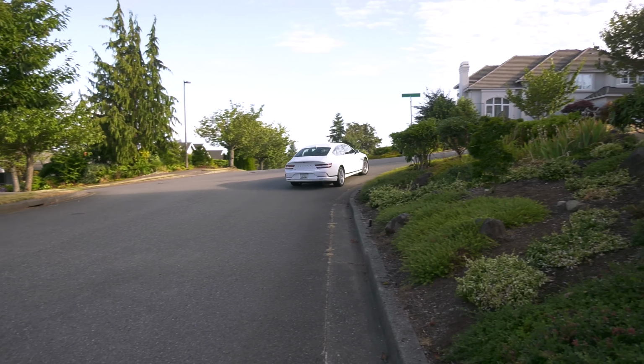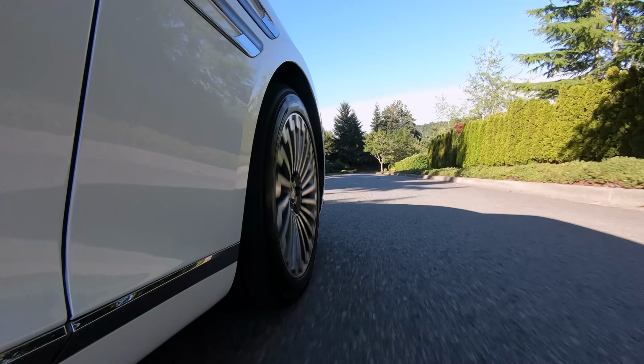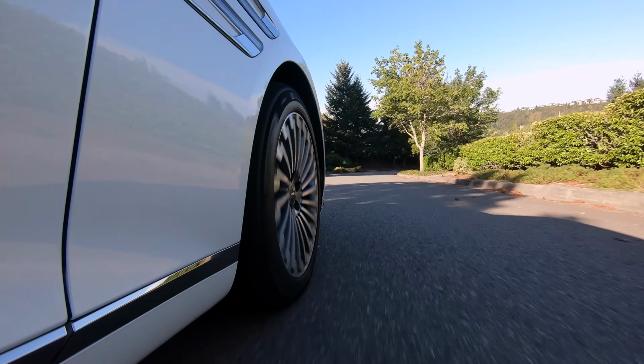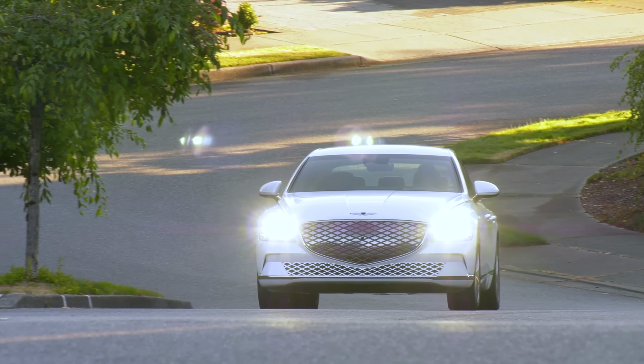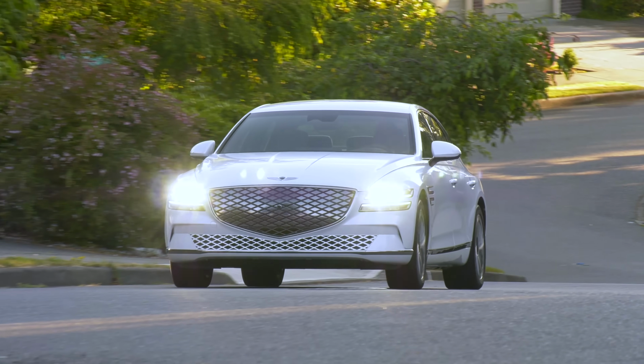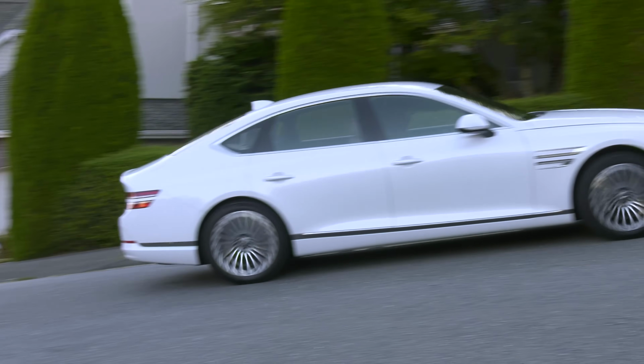The semi-autonomous driving system is not as good as GM's Super Cruise, but on long highway straightaways, it will motor along hands-free for a considerable distance, oftentimes over a minute. That's better than Autopilot, but the Tesla system handles sharper curves more confidently than the Genesis.